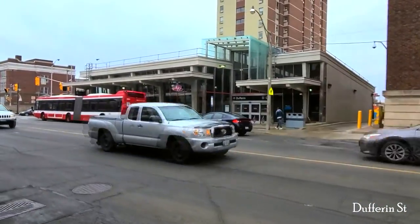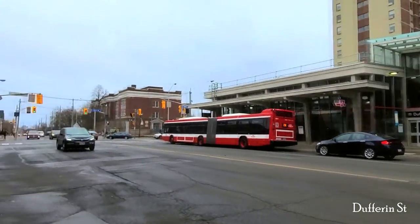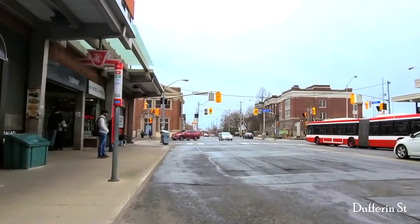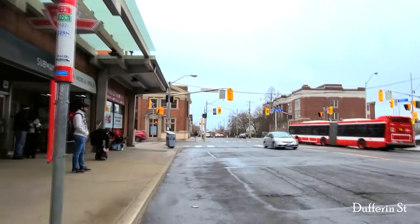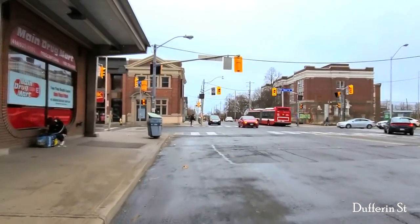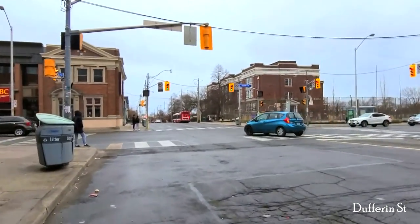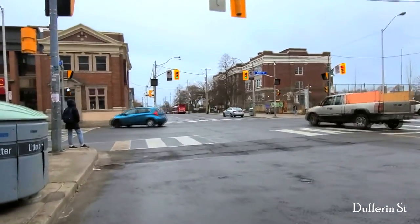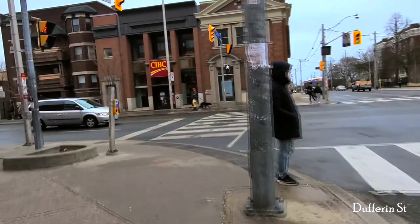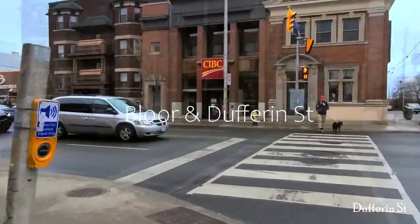And here is the metro station. That's Dufferin Station. One of the main metro lines runs through Bloor. So they kind of slice Toronto horizontally in half. And that's Bloor. There's Bloor. There's Dufferin.